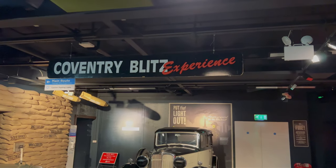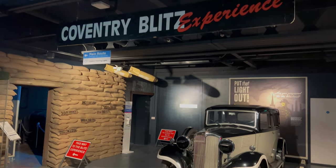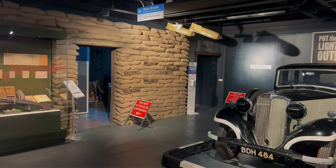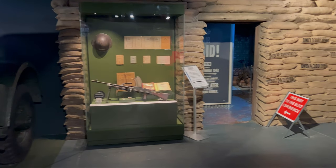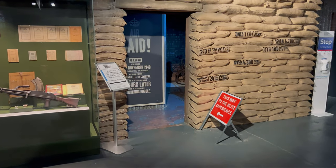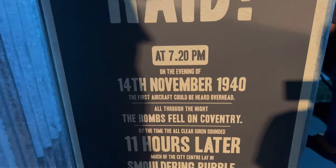I hope you remember that I talked about the Coventry Blitz in our previous video in the Herbert Art Gallery and Museum. So we're gonna have some experience in this, so we'll see how it goes. So it's the air raid time.